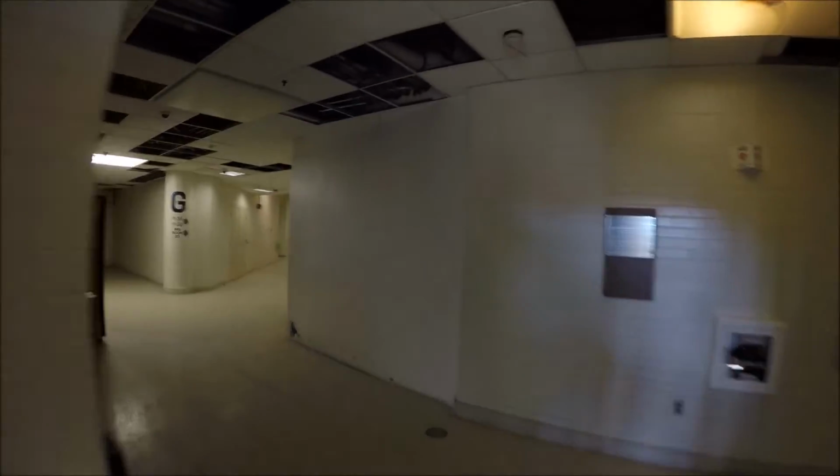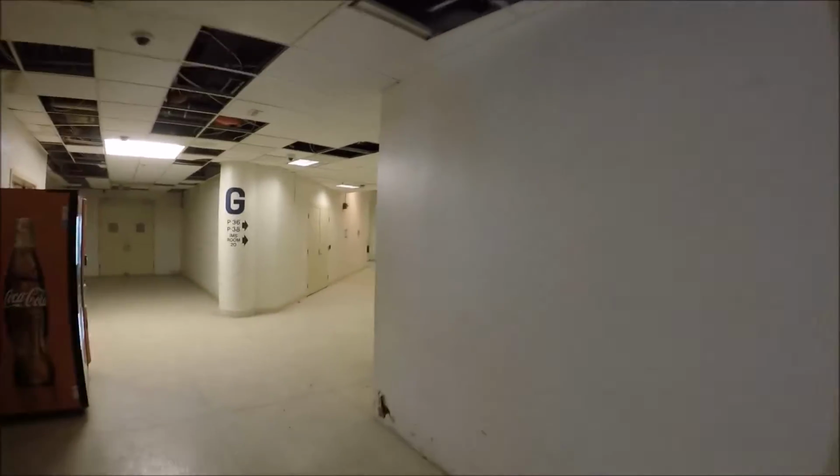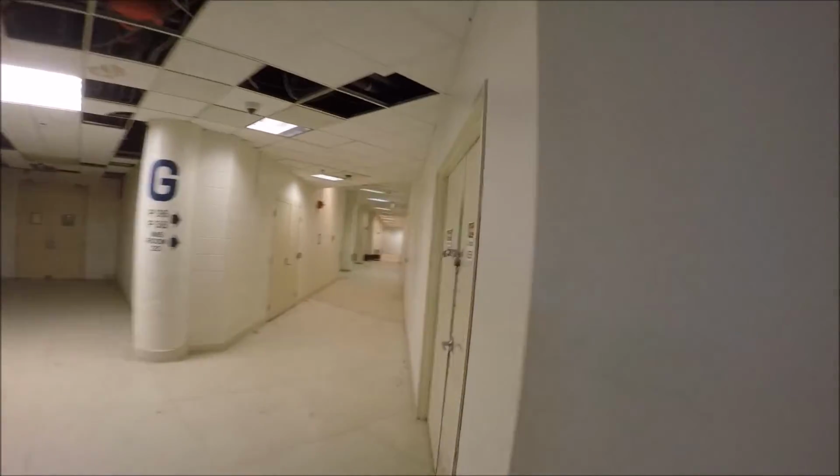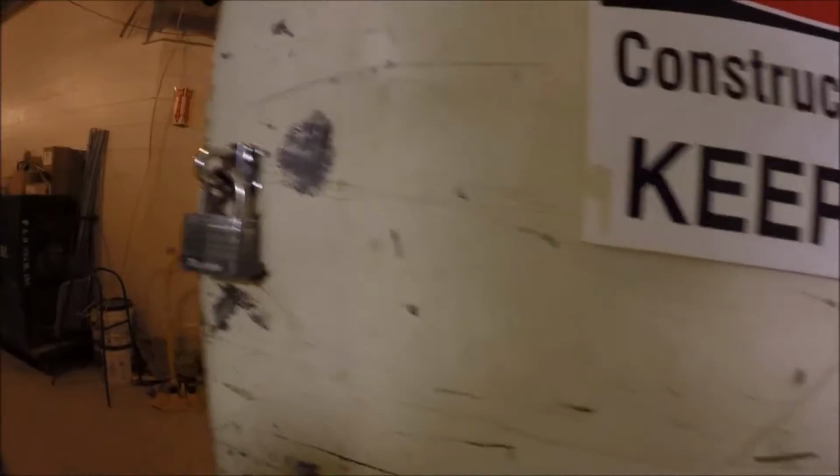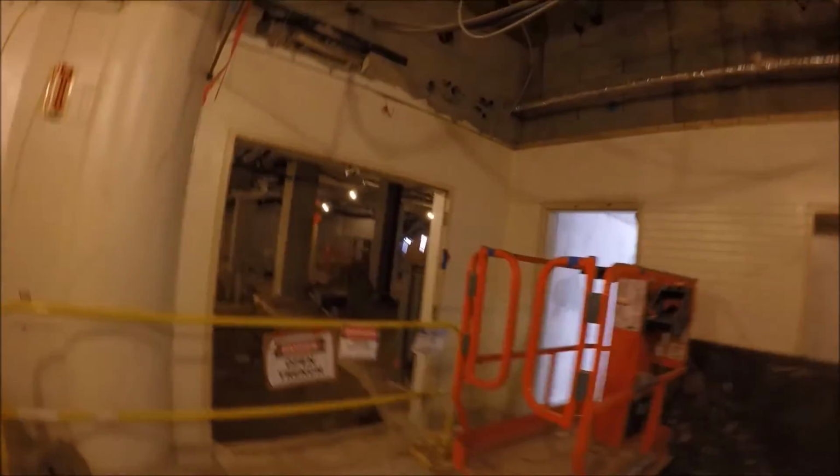Just as the students would come in through here, we still have our temporary partition up here, and that will be up here for quite some time. Okay, we can't walk through here, but we can surely take a peek in through here. All right.